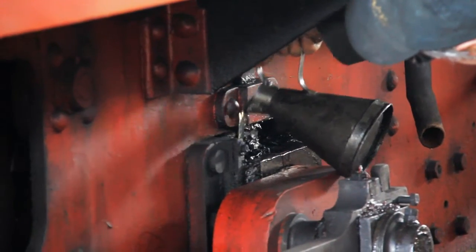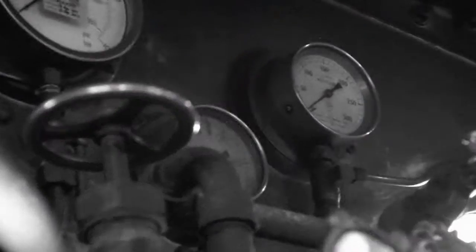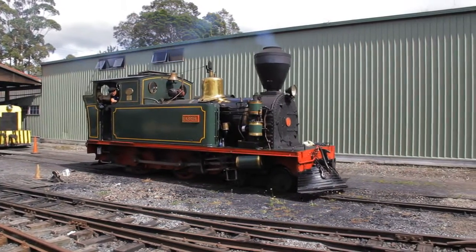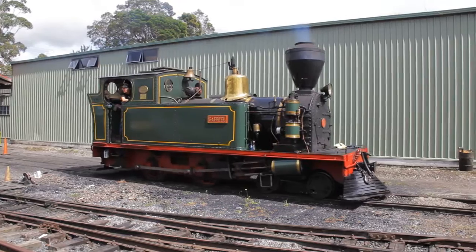Gabriel was originally used on the Portland Cement Works line in Whangarei in the late 1920s. Gabriel came up here in 1986. Been here ever since. Rebuilt 5 years ago by us. Took us 2 years. Retubed the boilers, rebuilt the cab bunker and gave it a general overhaul.